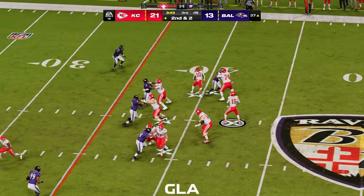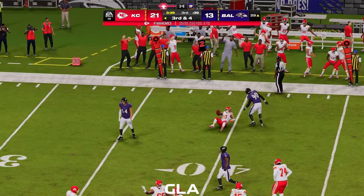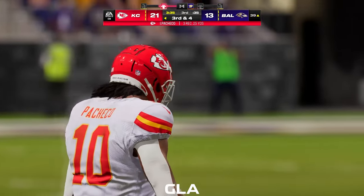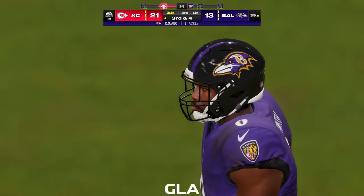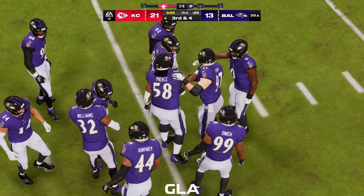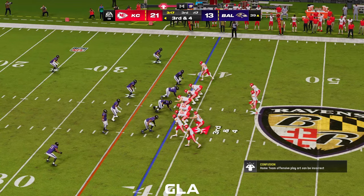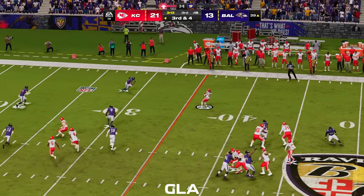On play action, it's Mahomes. They'll check this one down to Pacheco. And the play goes nowhere. Losing yardage back near the 40 at the 39. It'll be a loss of a yard, and that's going to lead to a 3rd and 4 coming up. As a defense, you're more balanced when you're in zone coverage, because you're able to keep your eyes on the quarterback and see the play develop in front of you. They're able to keep the quick pass in front of them and stop it right at the line of scrimmage.